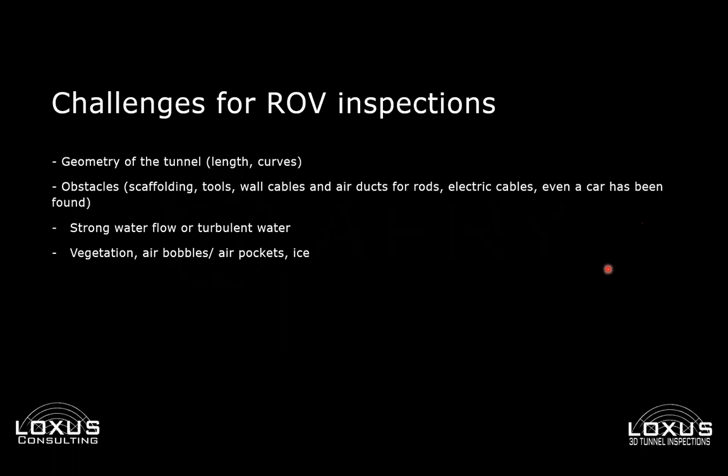Especially with air pockets, the sonars work only in water, so they don't work in dry conditions. If you have an air pocket in the roof, that part of the tunnel roof will be invisible. In some cases, if it's a larger size, you can reach it with the camera. But if the air pockets are smaller, it's hard to inspect and visualize these parts of the tunnel. So there are some issues. Some of them are solvable, and some could be tricky to avoid and tricky to execute the inspection itself.